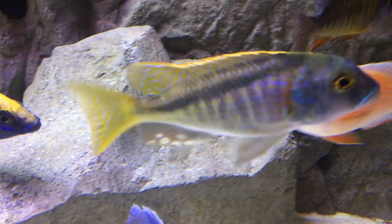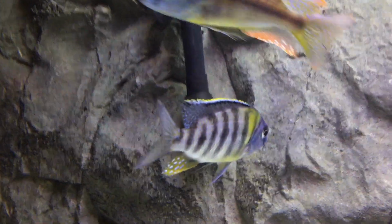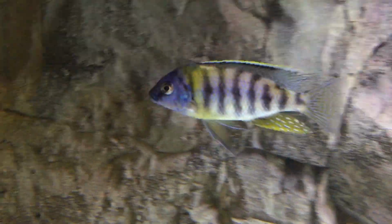He's not where Adam's is, but he's pretty much getting there right now. He's getting the same color pattern with the yellow on top. As you can see, he's really, really nice. My Imperial Tigress, another one that's coming along.